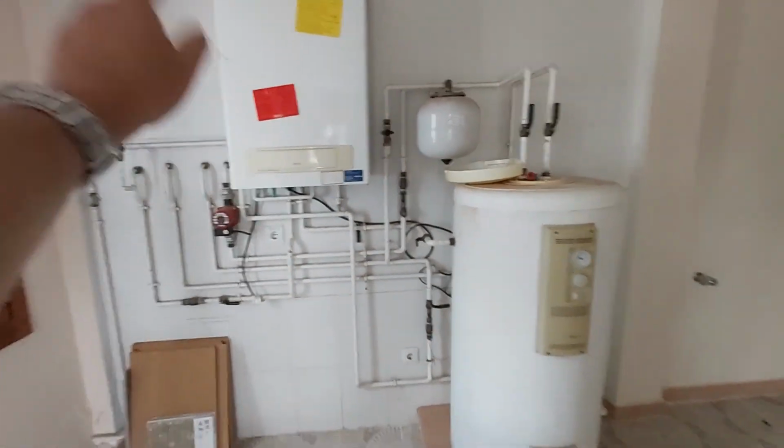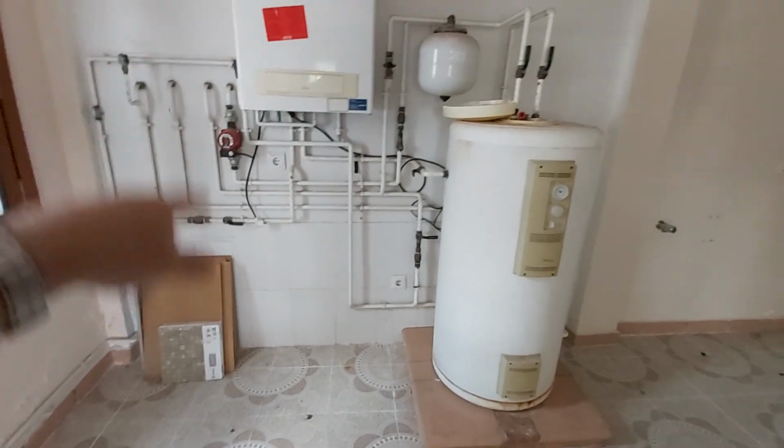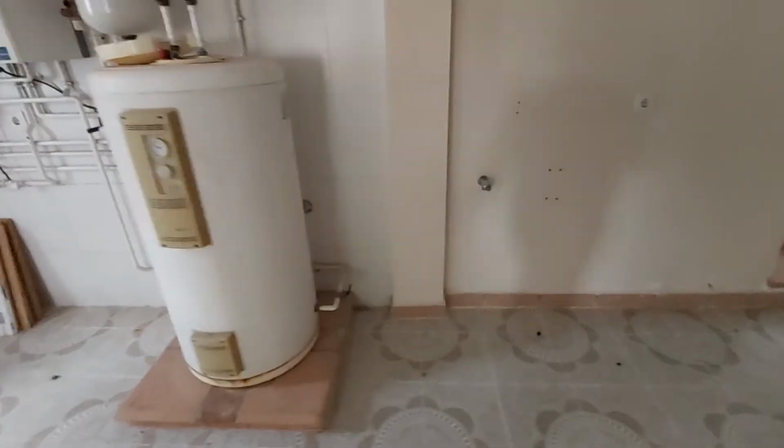La caldera, remember we do have central, we have gas here. Aquí hay gas en esta urbanización. La caldera, the boilers, calderas.